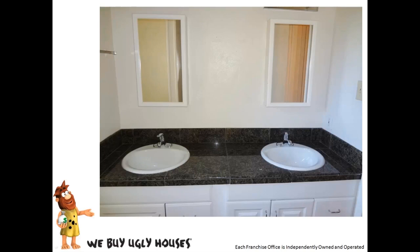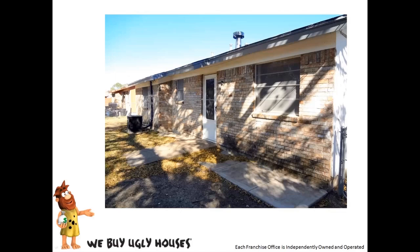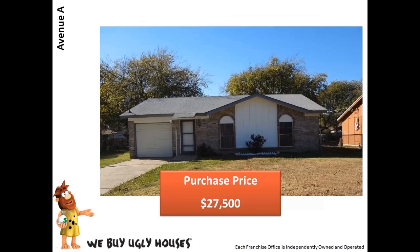It actually had updates in the bathroom. It had granite tile, which was not the right place in this house, but was nicer than what it needed for this house, but that was fine. Things were generally in pretty good shape. Had a new HVAC system and a garage there at the back of the house. So great little rental property. Look forward to holding on to this one for a long time. Again, purchased that one for $27,500.